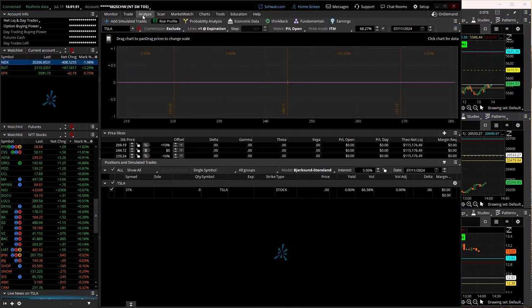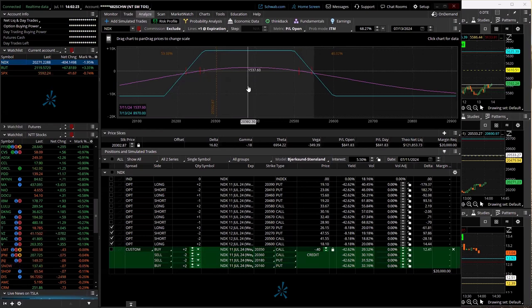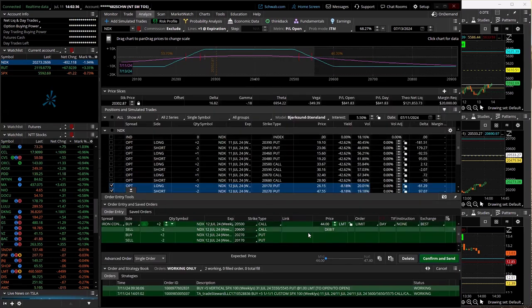Oh, I do have a 1DTE trade on in NDX as well. It's pretty much at break even here. I put this on originally that I was going to transform it, but I'm just going to take it off if we get a little bit more of a bounce. Got to make sure I'm watching that because I do not have a stop on that one. I'm just going to put in an order. Put in an order at 40. It's trading at 43, 45.